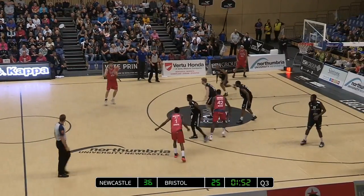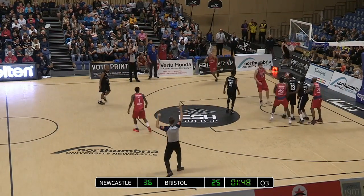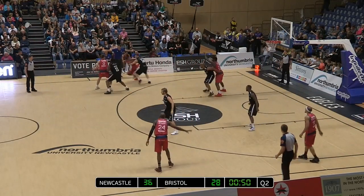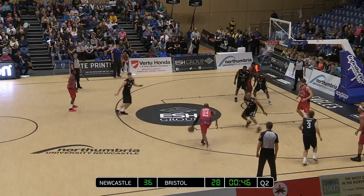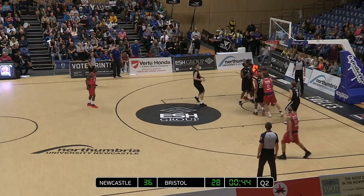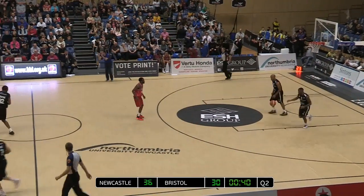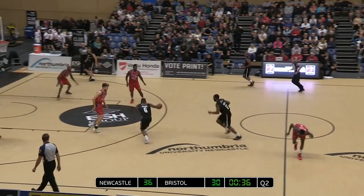There's Ali coming back up, he finds Vega outside, finds Street in the corner, Street looking for a 3-point effort. That's a nice shot from Greg Street. Vega picks it up. Nice move by Vega there. He finds Street, Street finds Boggs, Boggs comes inside and makes a nice jam over the top of Flanoy. And we're back, Bristol are back within 6 points at 36-30, and it's been a nice little run from Bristol.